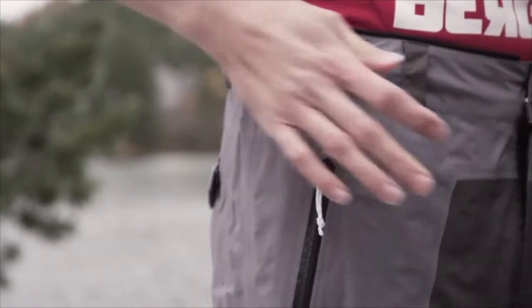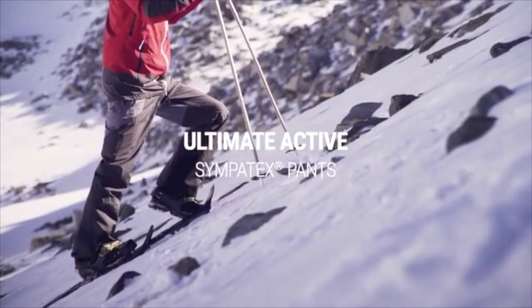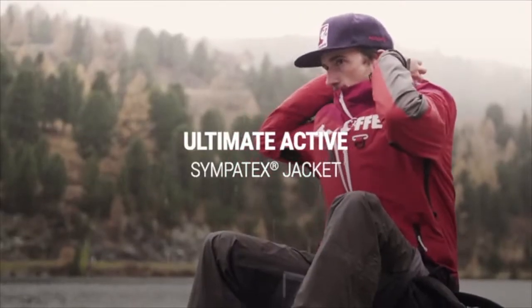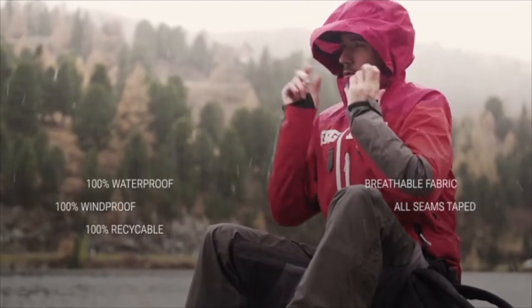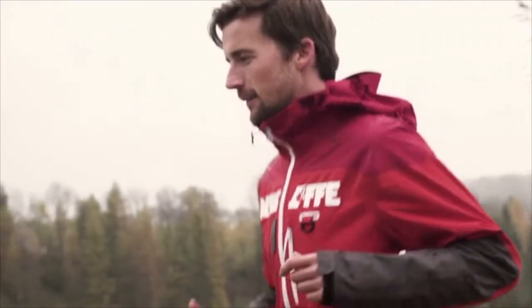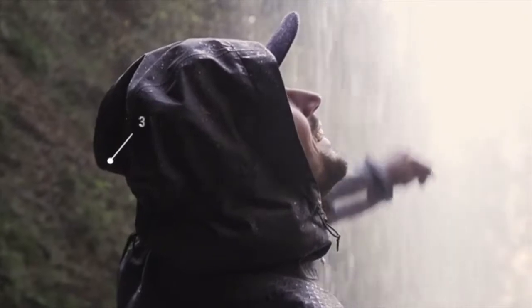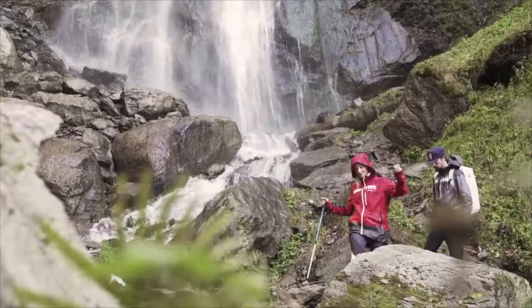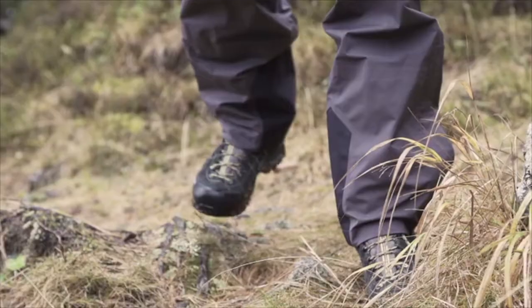The perfect complement to the Explorer and the best way to adjust to wet and windy conditions are our Ultimate Active Sympatex pants and jackets. They are 100% waterproof, 100% windproof, and optimally breathable at the same time. The Sympatex membrane absorbs the water vapor off your body and removes it through the clothing to the outside. No matter how much it rains, or how much it snows, or how windy it is, this jacket keeps your body warm and dry anytime, anywhere.